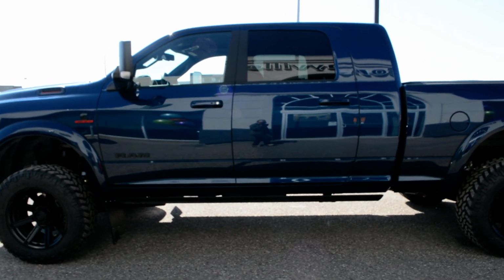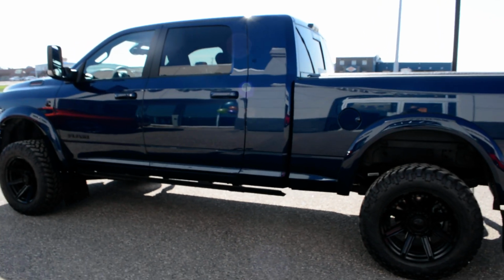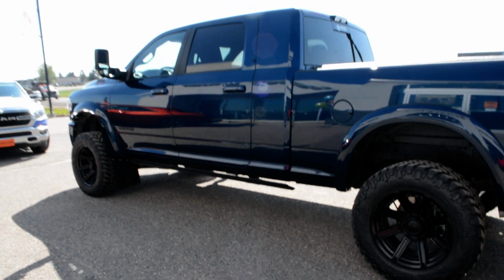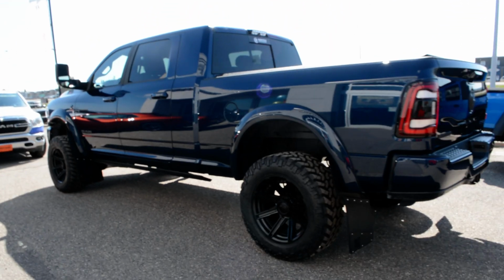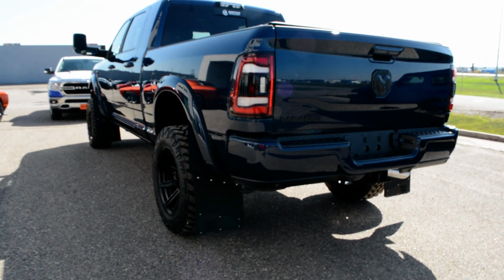So starting off, it is in your Patriot Blue paint finish, accented by your blackout badging across the truck as well. And as you can see, this truck does have a few aftermarket accessories included on it. You do have a leveling kit equipped on the truck.